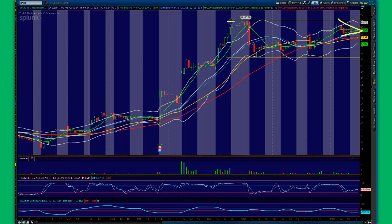Okay, this is a nice consolidation box, if you want to look at it that way. We don't want it to break below 55, then it's going to be back to the bad old days. We do want it to stick around here, around 59, 58, and then break out over 60, 72, and go off on its merry way all the way higher.